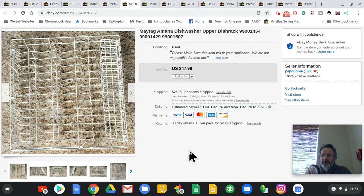Dishwasher racks. This is my go-to thing. Got this dishwasher for free off of Craigslist. This literally was about two blocks away from my house. First thing I do when I get a dishwasher is pull the racks out. Well, first thing I do is look up the parts. If they give you the model number on Craigslist, that's great, because I can look up the parts before I get it and say, yes, it's a keeper, or no, let it go.